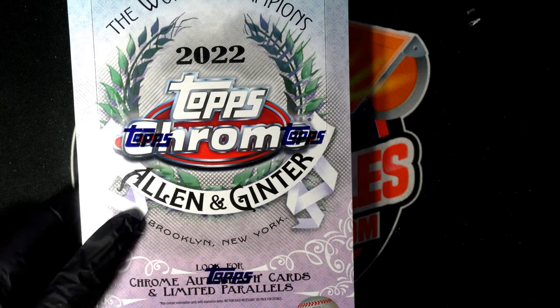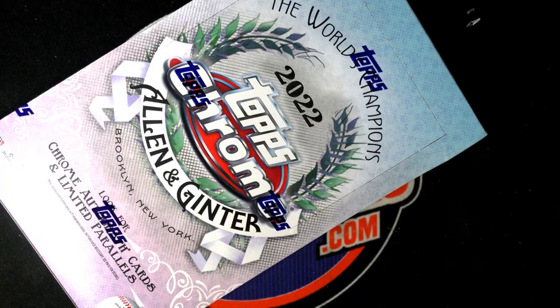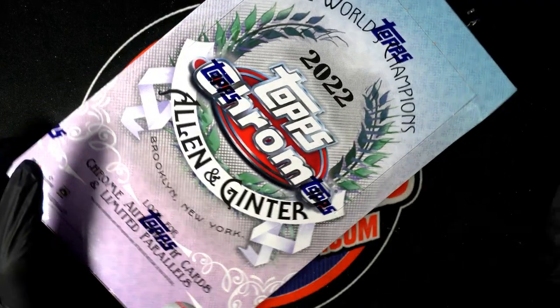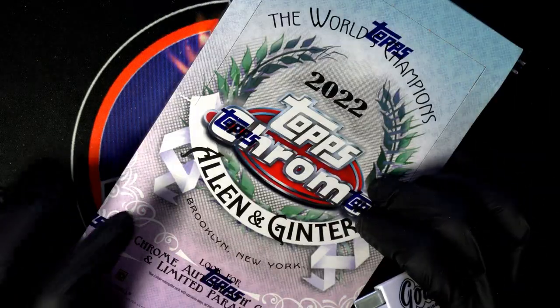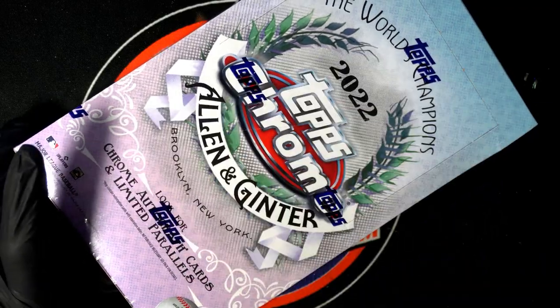Good luck, Joe. This is Joe's box of Topps Chrome around here. And so we'll have some more of these back in instant pack rows. So let's see what we can get out of this box for Joe S. Hope. Let's do this.